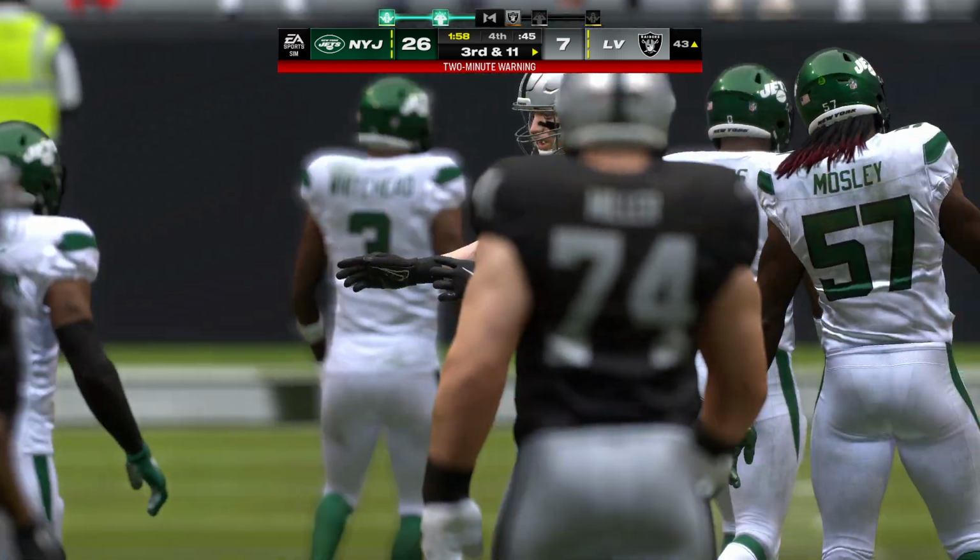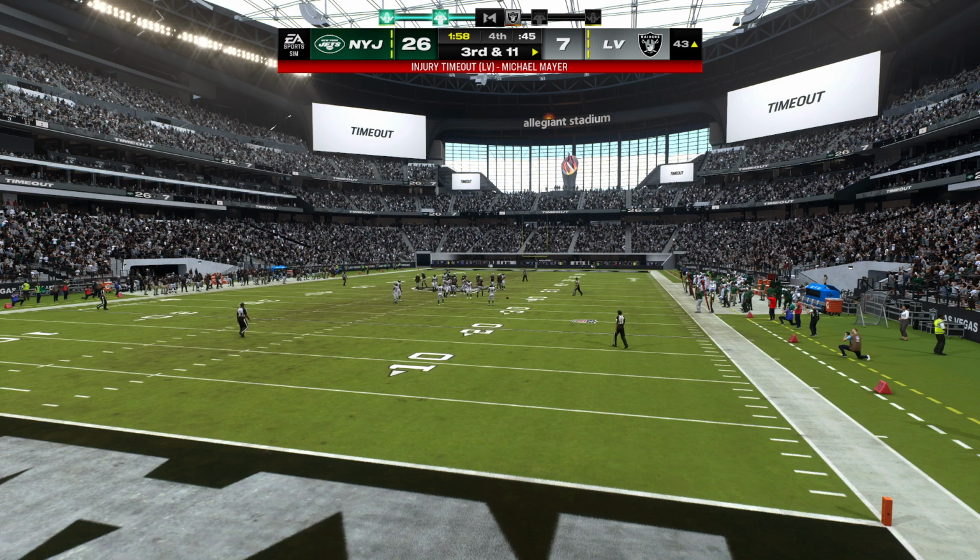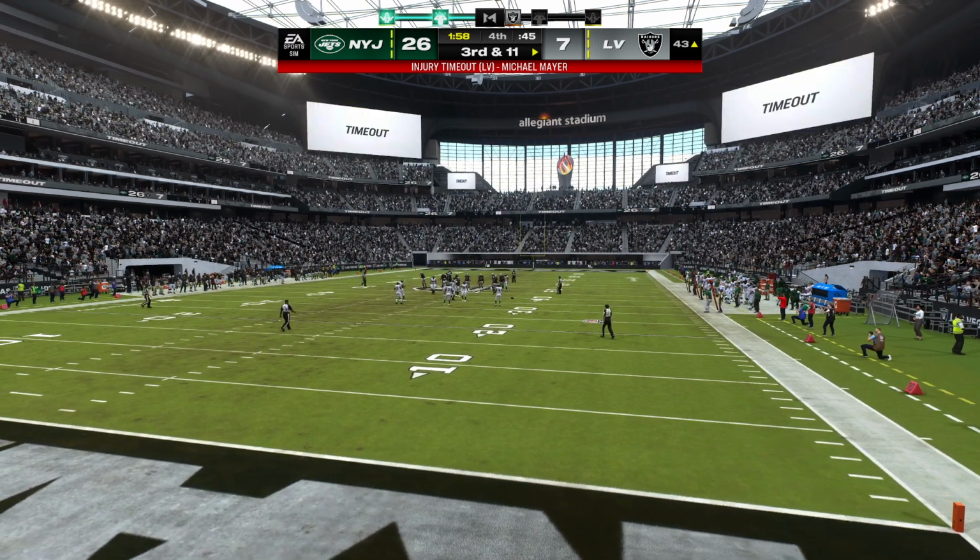Now we get a stoppage because a member of the Raiders shaken up on that one. We'll take a break and get a report from Vegas after this.